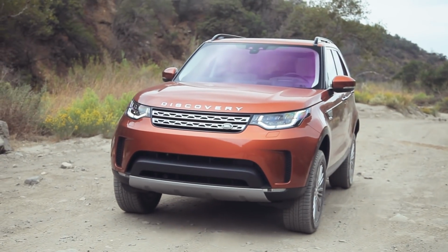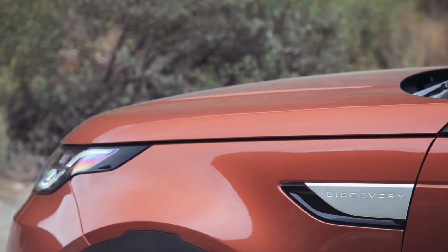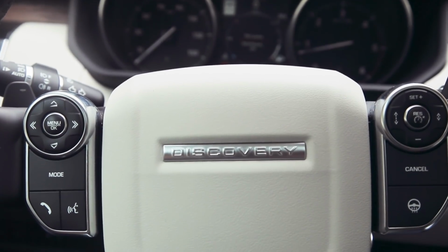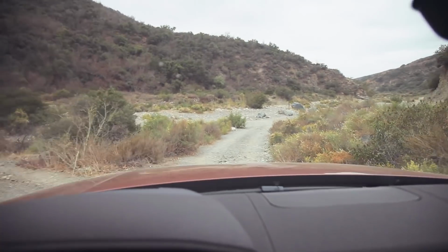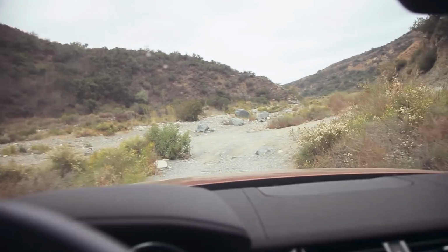It's an expensive proposition, albeit a damn good one, that has no problem tangling with your favorite trails. Swap a set of KO2s on there and some smaller wheels, and you can conquer damn near anything. Are you willing to add tree pinstriping to your luxo truck, though? I would be, but I fear the average Discovery owner might disagree.